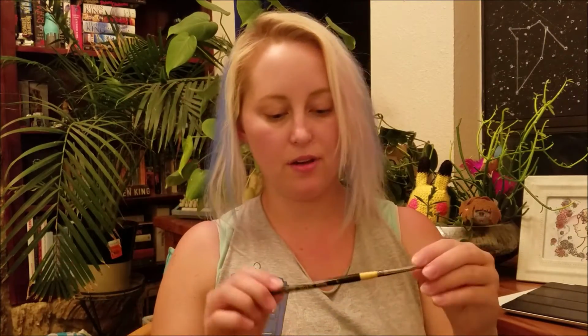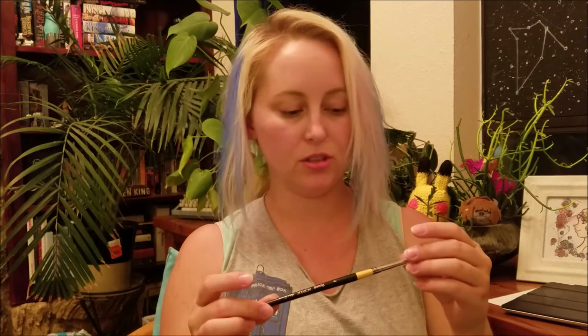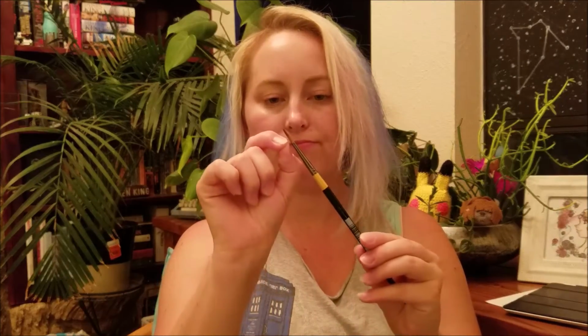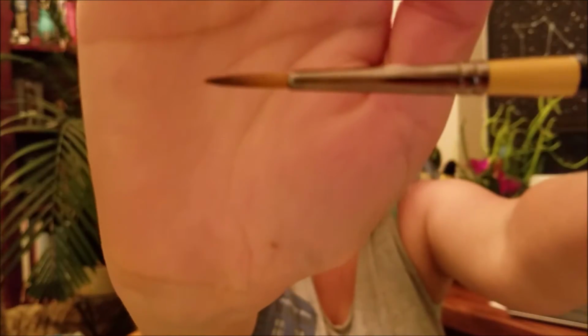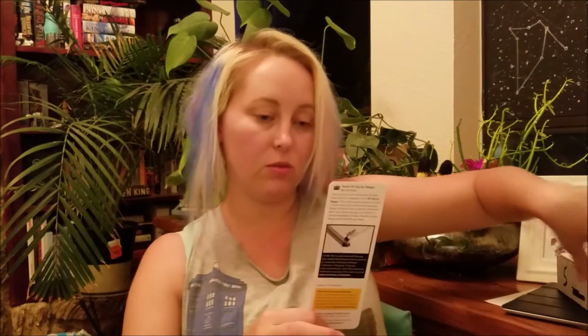And then we have a Robert Simmons Acrylic Paintbrush. This is a number 4 round. Oh no, and I already have hairs that are kind of out of place on these. So this is a pretty nice paintbrush. It feels very fancy. So let's take a look at what's on the menu.